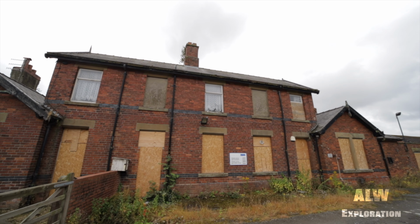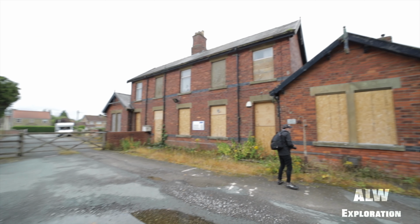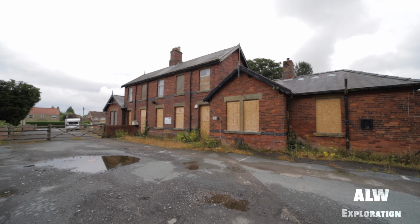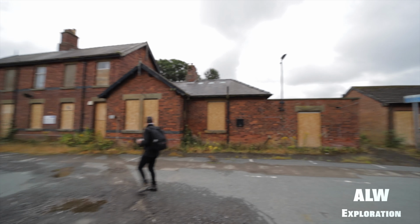Hello and welcome to ALW Exploration. This is West Ayton Railway Station. This was known as Forge Valley Railway Station, but we've come to visit it today because it's due for demolition very soon.